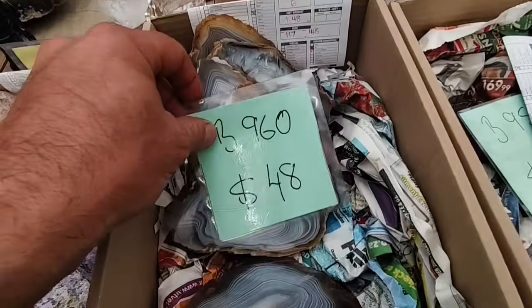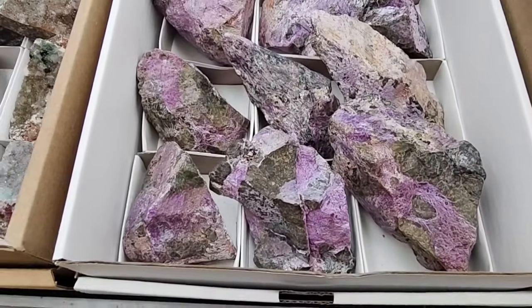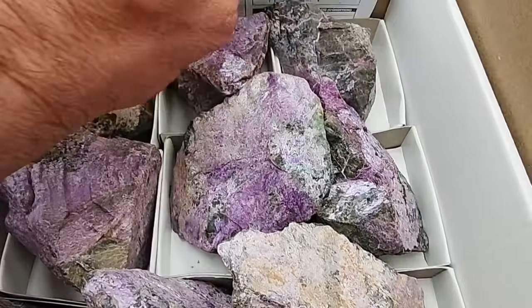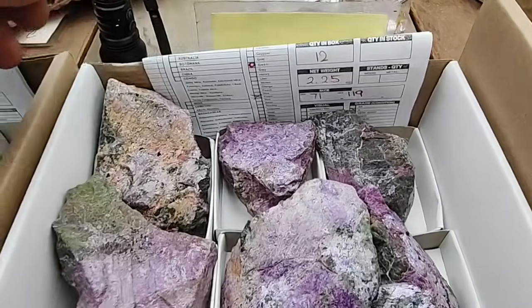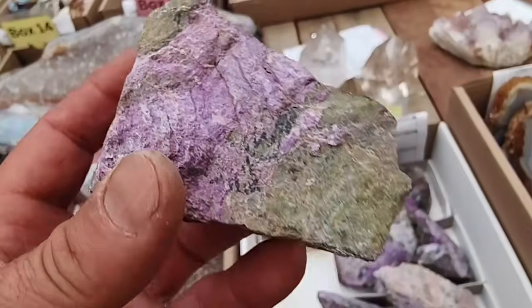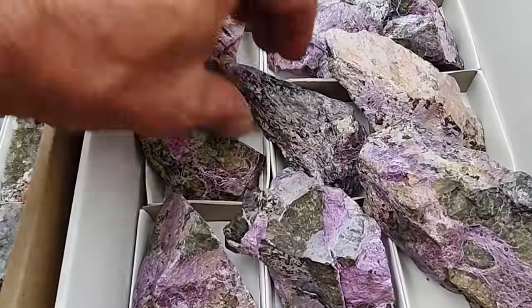That is flat 960. Next up, we got some rough cobbed stichtite or Atlantisite. This is from Barberton, rated as A grade and very good grade. 2.25 kilograms for the 12 stichtite on serpentine matrix pieces. They are quite lightweight.